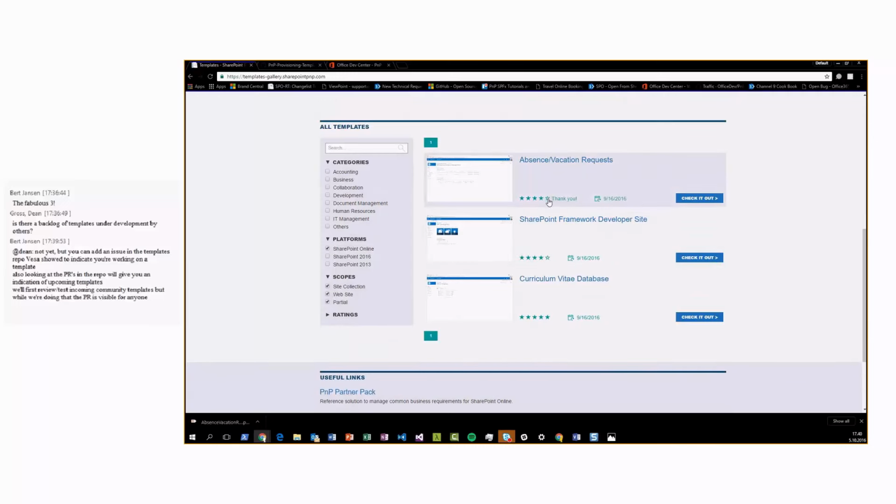Oh, it's a 5-star template. Come on, there we go.